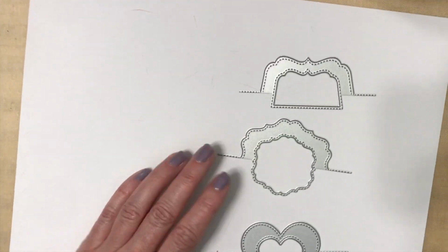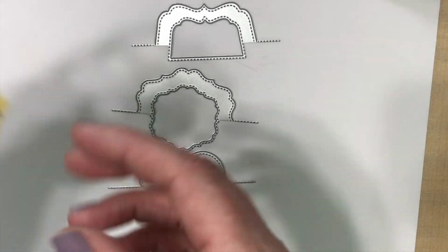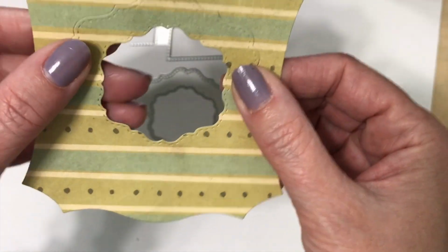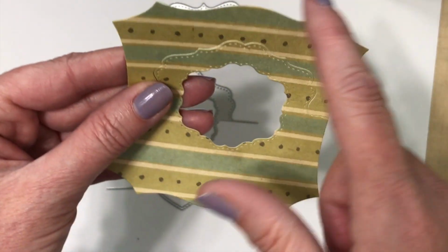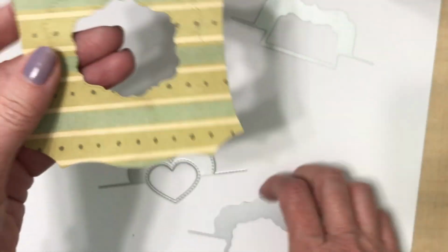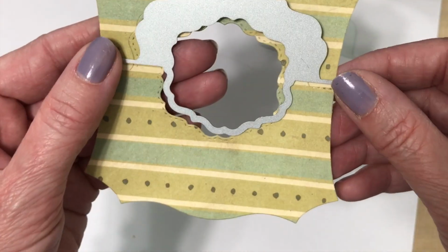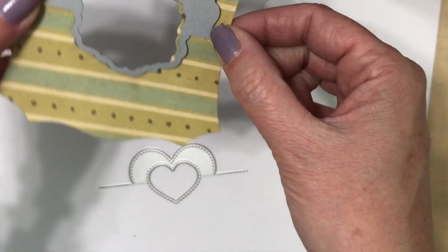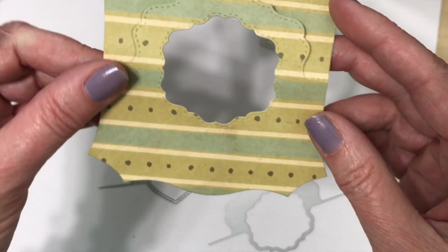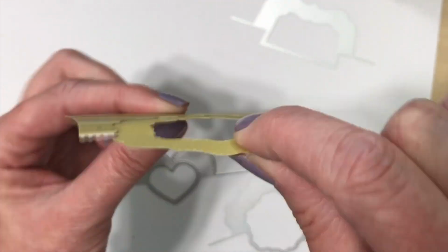These are bag toppers, and I did have to Google to figure out how to use these. So what you have to do is you need another die. I used a Spellbinders die that was this shape. So I folded it in half so I knew where the middle part was. And then I lined up my half on these stitched edges and die cut it. And then this is what I was left with. So when you fold it in half, this is the handle.